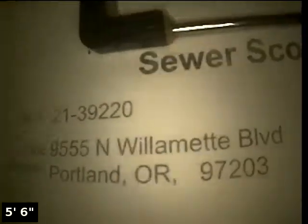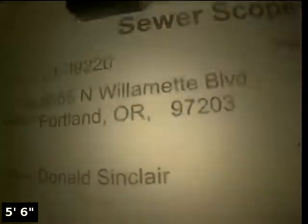We're at property address 9555 North Willamette Boulevard in Portland, here for a sewer inspection. Point of access is a 3-inch ABS toilet flange located in the bathroom.